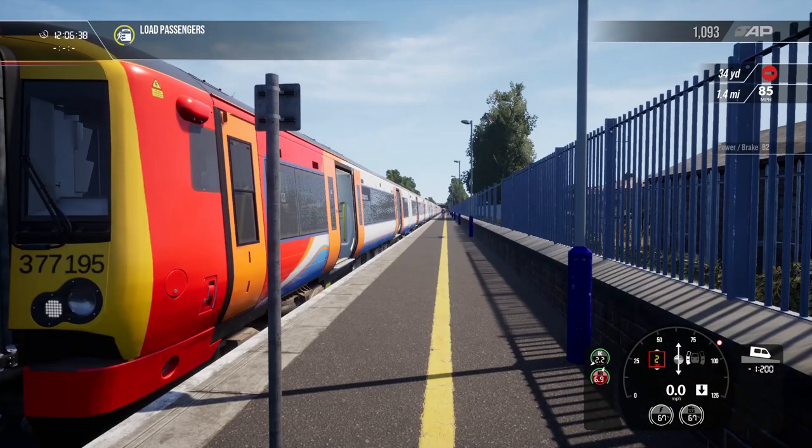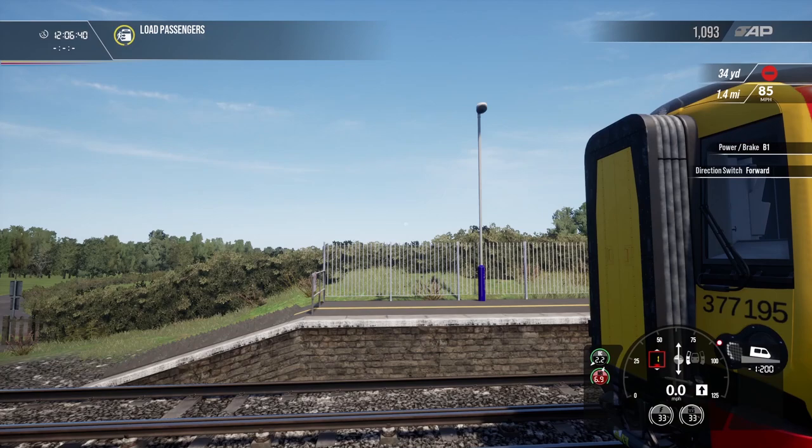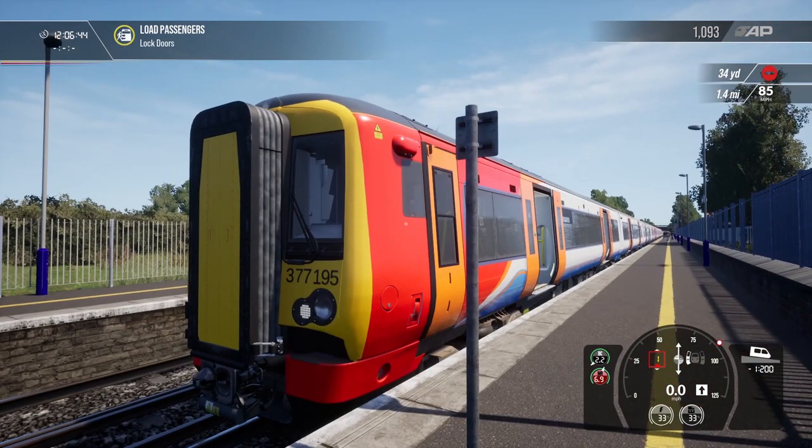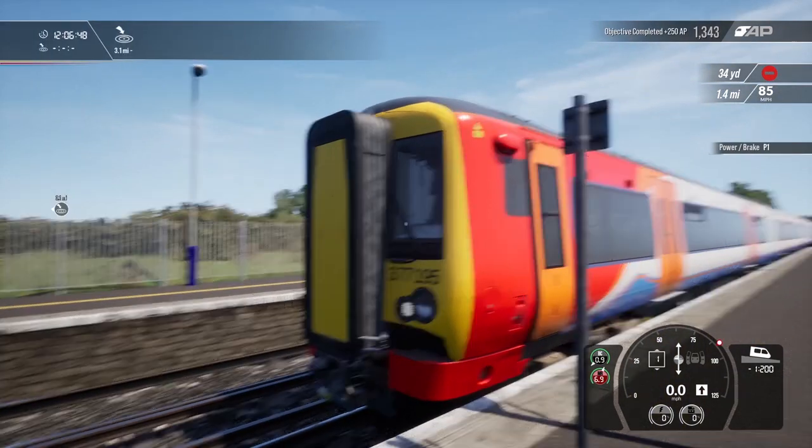Let me go! I would like to go. Very fun. Going is fun. Right, lock. Lock. That was a very bad overshoot. That was pretty bad, I'm gonna lie. I should have just gone straight in emergency.